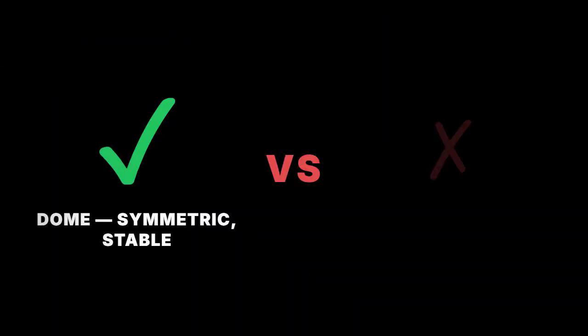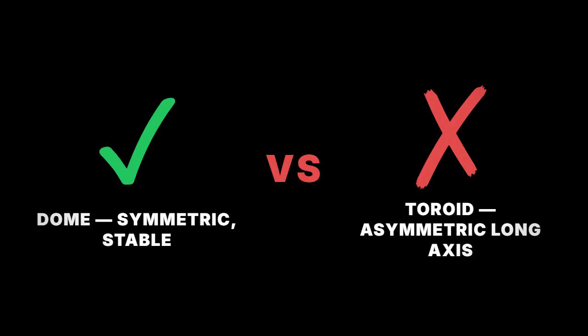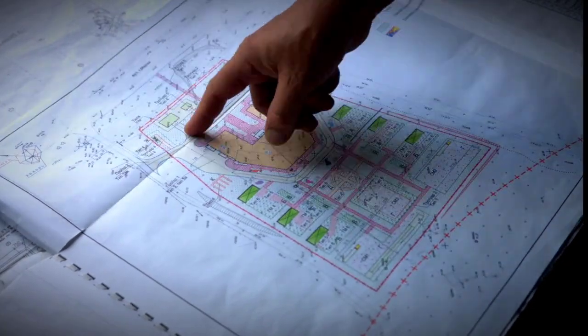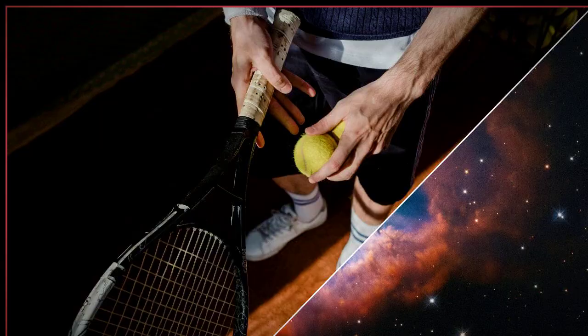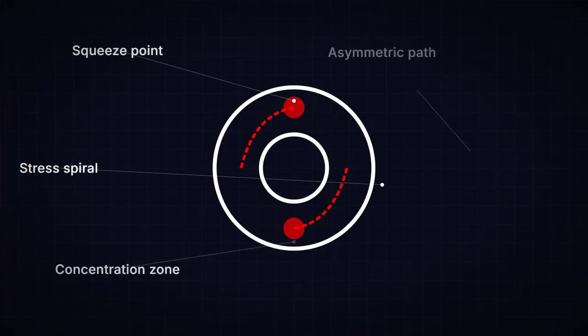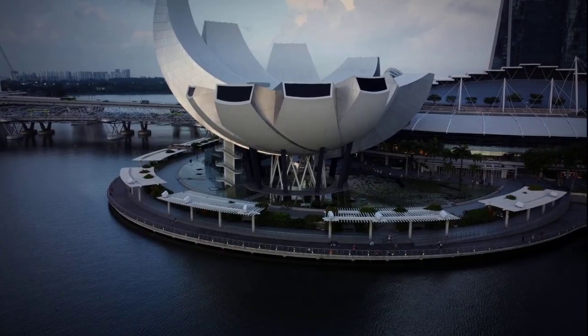The Jewel roof is a toroidal form shaped like a ring, not a sphere, and it is not symmetrical about its long axis, which creates great variations in stress compared to other structures. Think of it this way. Squeeze a tennis ball, and the force distributes equally in every direction. Squeeze a donut at one point, and the stresses spiral asymmetrically around the ring and concentrate in unpredictable locations.